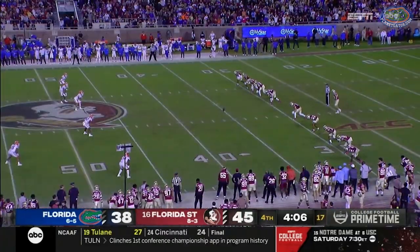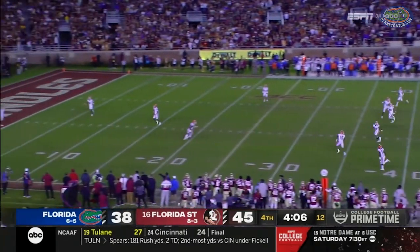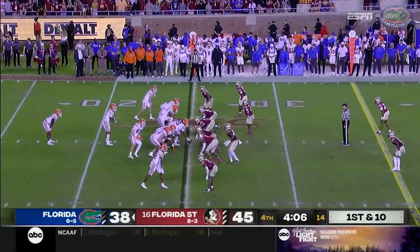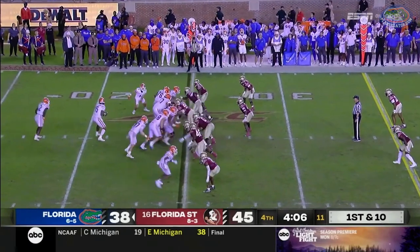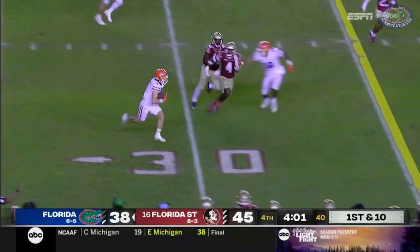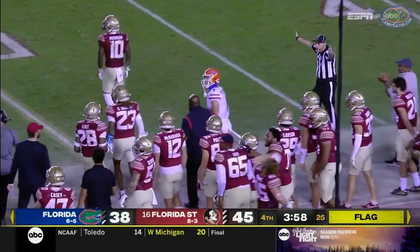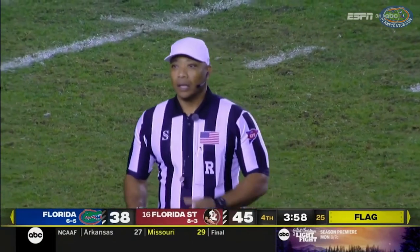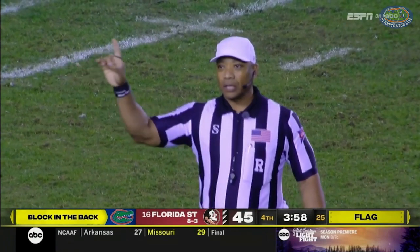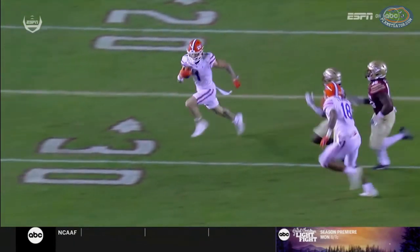Got through the spring. The Seminoles were careful with his workload early, and he's become one of the best backs, not just in the ACC, but nationally. Off play action, Richardson hits Pearsall, gets a block, and that springs him loose. But we get a flag. During the run, illegal block in the back, offense, number 18. 10-yard penalty. A season ago, penalties. Really, up until last week, they had been pretty clean in that department.